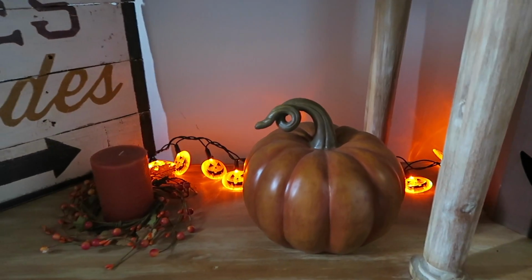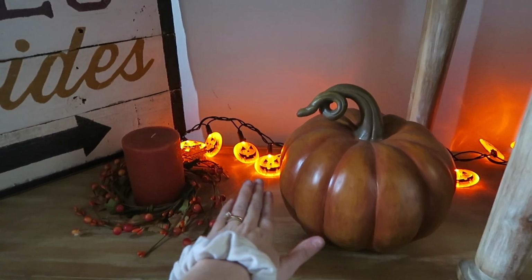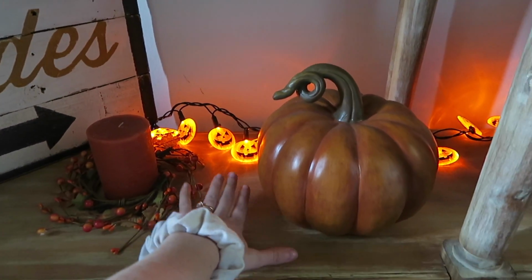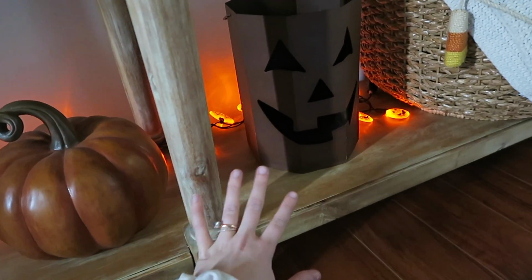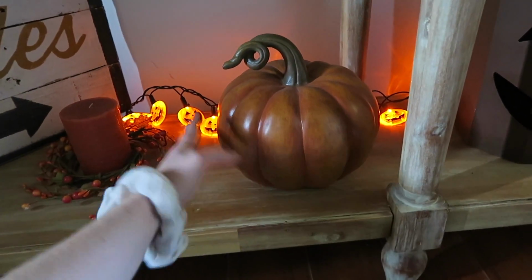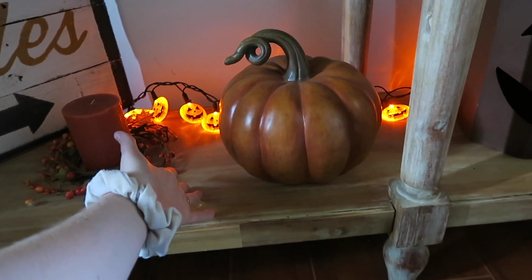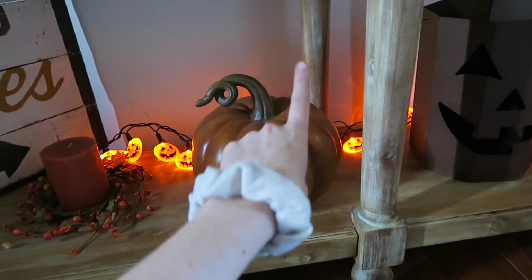I put these little pumpkin lights behind here just because I want this area to illuminate a little bit when it turns dark. Probably not my preference to have these little pumpkins. I do think it looks kind of cheesy, but it's just what I have, and I definitely want this area to be illuminated at night, so that is why I put those there. Definitely looks cleaner without it, but again, illumination is key.